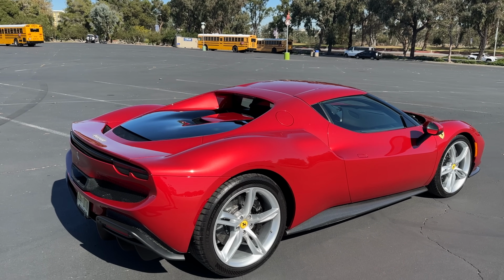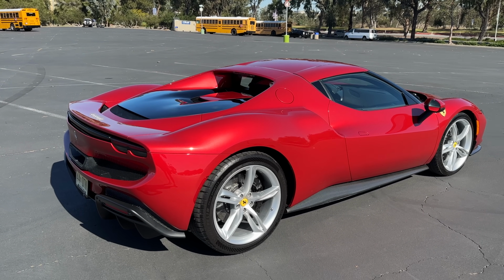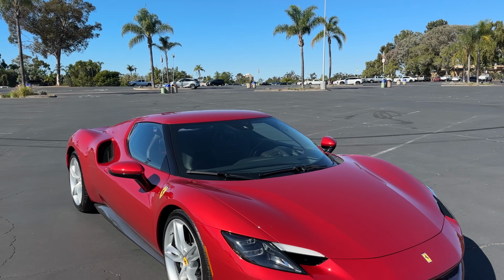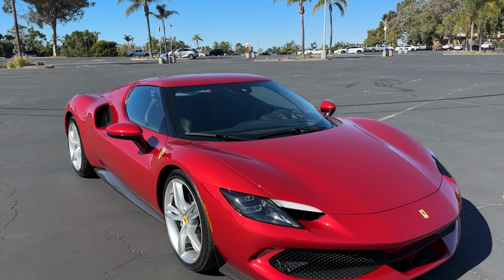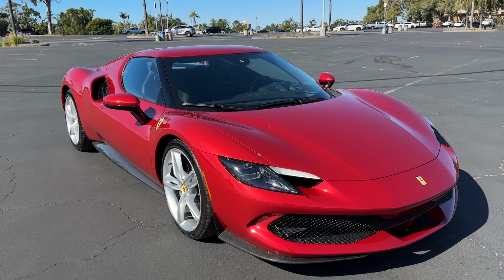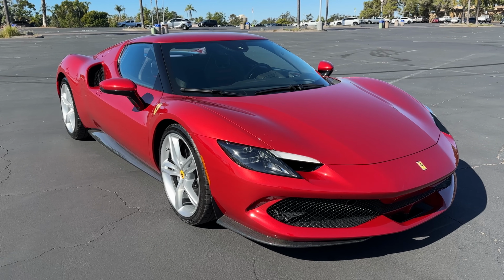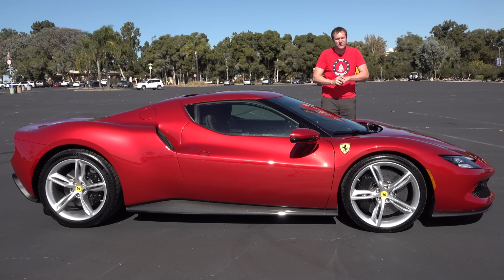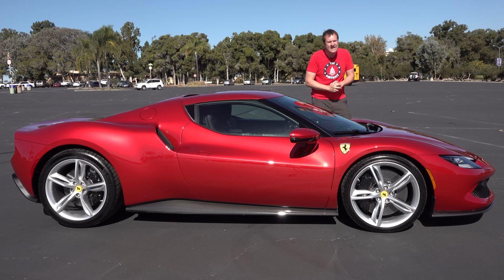This is the new 2024 Ferrari 296 GTB, and it's a bit of a surprise, actually, because it has a hybrid V6. That's a big deal, because for years, Ferraris in this market segment have had a big screaming V8. Thankfully, it's okay, because this car has 819 horsepower. Today, I'm going to review the 296 GTB and show you all of its quirks and features.